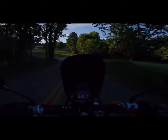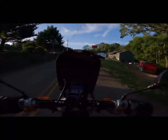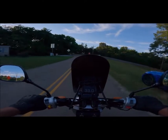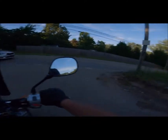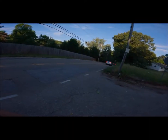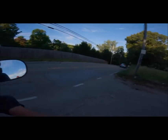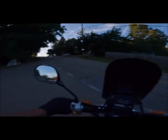So the wind is moving pretty good here. I'm just testing 1, 2, 3. I'm just talking normal, so definitely some wind right here. Hopefully I don't get smashed on this road.